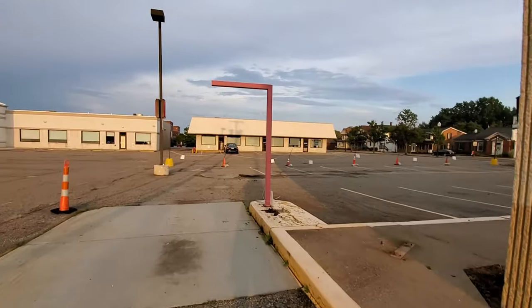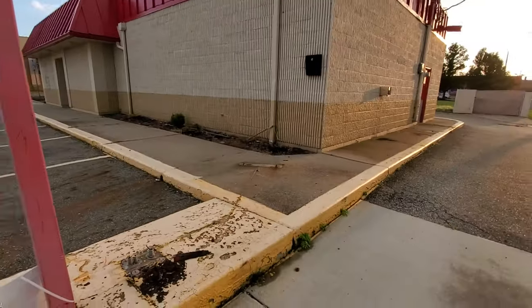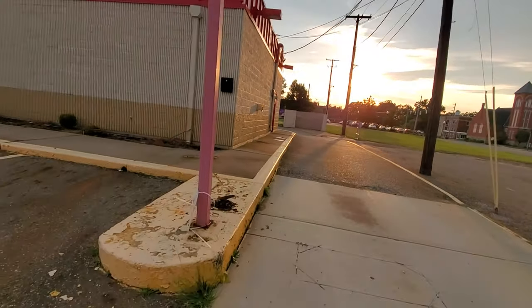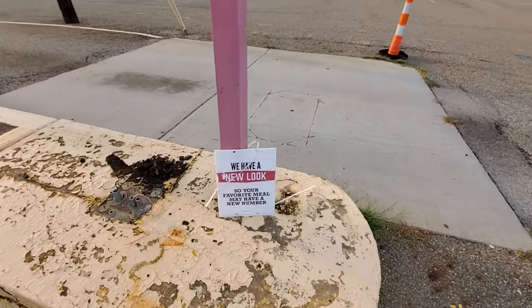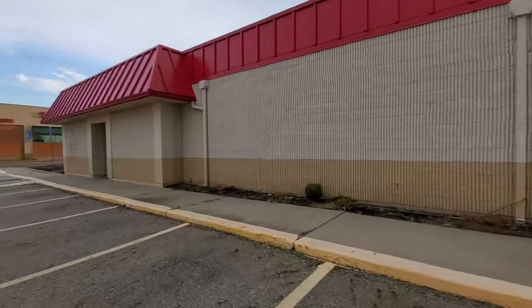All right, let's keep on moving. This is the drive-thru right here that we're walking backwards through. Sir, you're doing it wrong. This would have been where you ordered right here. What's this? We have a new look, obviously. Your favorite meal may have a new number. I don't think my favorite meal exists.